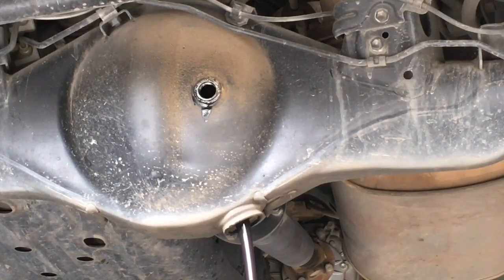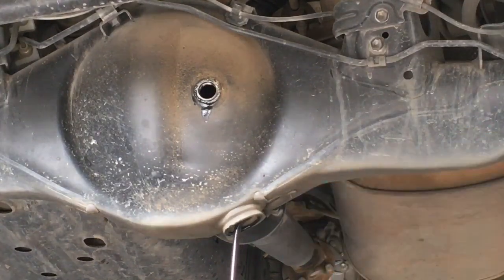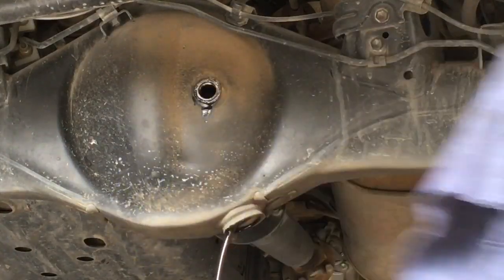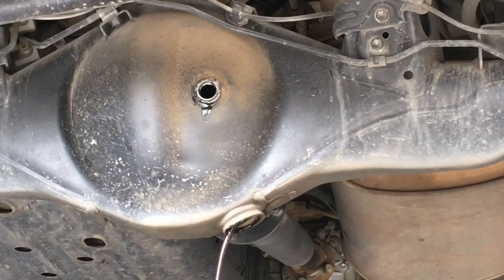Okay, so engine oil, diff oil, we've done the transfer case, rear diff. So we're going to let that drain out. We're going to clean the magnet. There's a magnet on the bottom there, and it picks up all the fine bits of wear and tear, all the fine metals and stuff out of the oil. So give that a clean, so hopefully it can do a better job again.